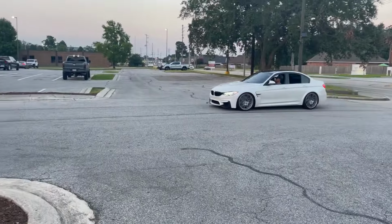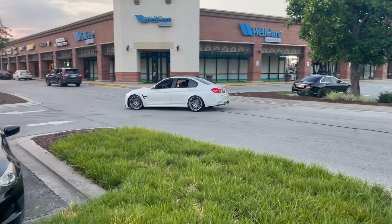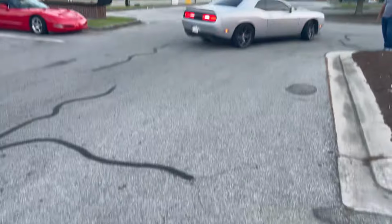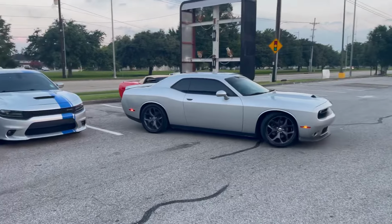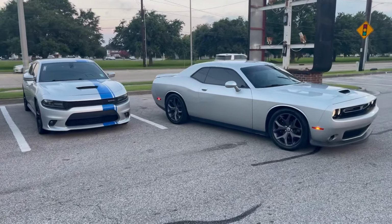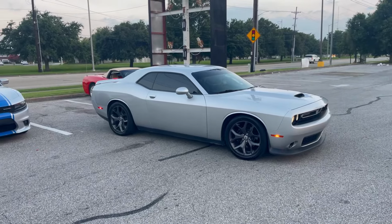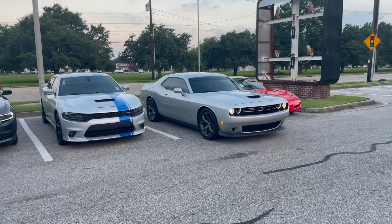Got the BMW M4 rolling up right here. Looks like that's my boy Cam. Got a Challenger RT right here rolling up. Looks like he's parking next to me, as I see. Pretty cool seeing that. Some people think it's a V6 because it didn't have no badges, but if you look at the front badge, it's got the RT badge in the front.